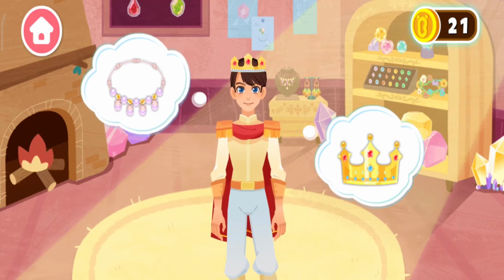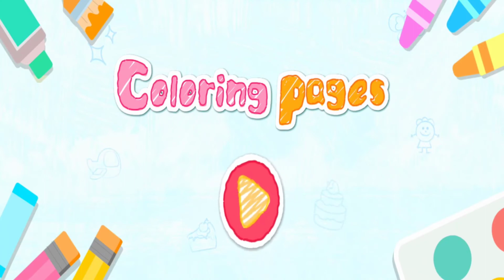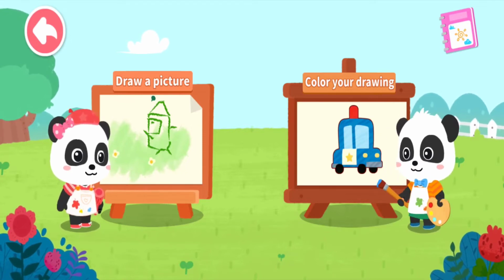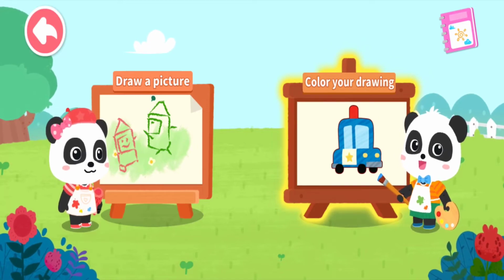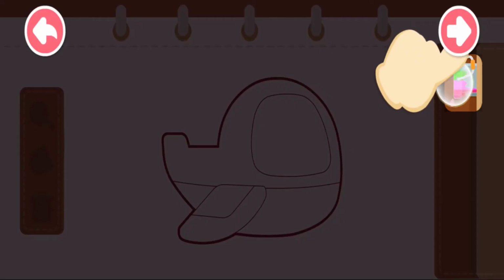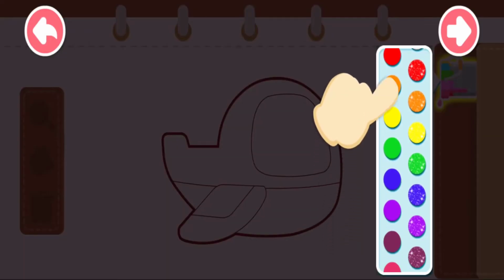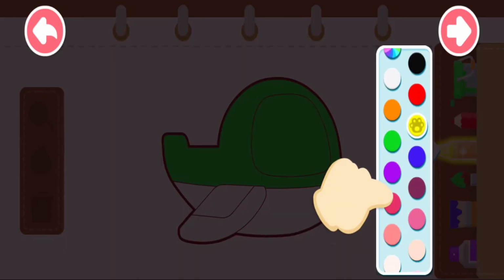Metal crown. Coloring pages. Your drawing. Draw a picture. Color your drawing. Paint bucket. Various colors. Color piece by piece. A variety of various colors.